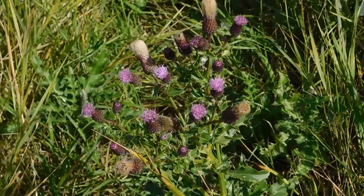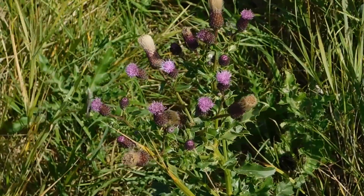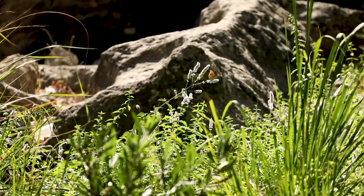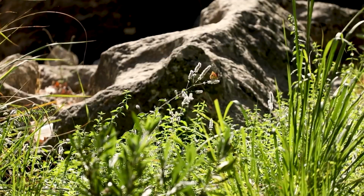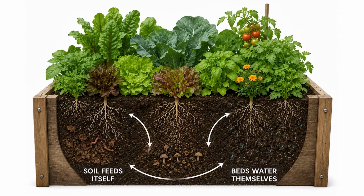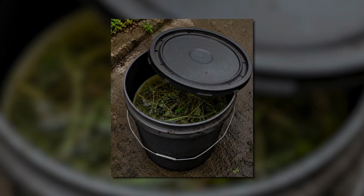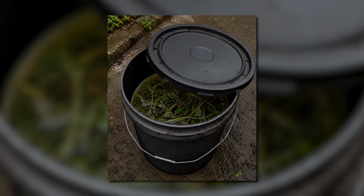So the next time you're on your knees pulling weeds out of a flower bed, cursing at how fast they grow back, remember that the same aggressive growth making them a nuisance is exactly what makes them valuable. They're not competing with your garden for nutrients. They already pulled those nutrients out of the ground for you. All that's left to do is put them in a bucket instead of a trash bag.